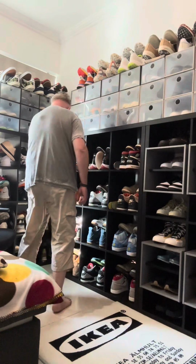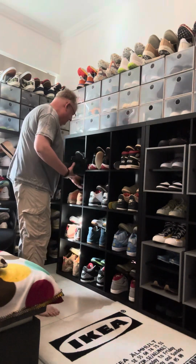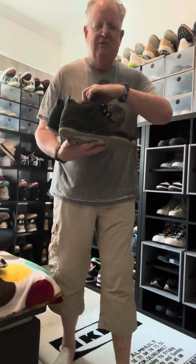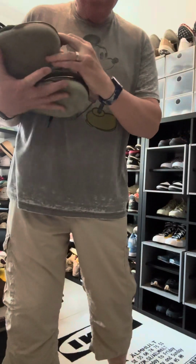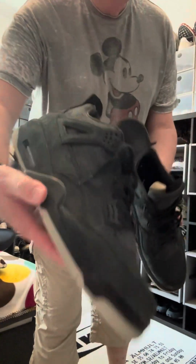Moving down, I'm going to jump down in a second here. Let's talk about what this one is. Oh, I love this one. This is the Kaws Jordan 4. So this is a gift from my wife, Becky. I'm really fortunate she got these for me as I dropped this very expensive pair of shoes on the floor. This is the Kaws Jordan 4s.